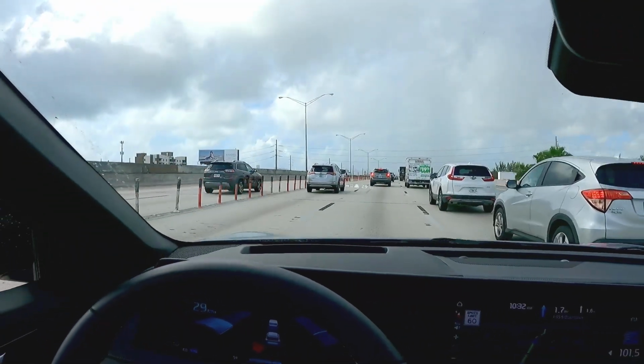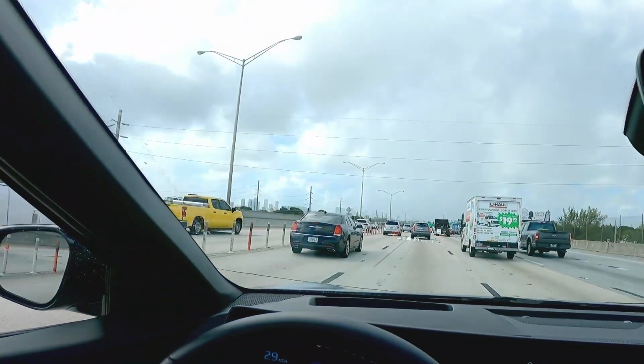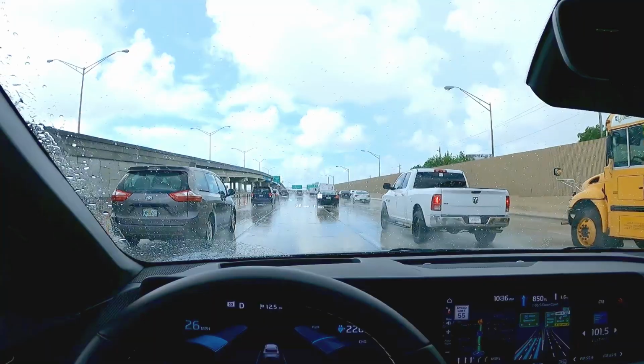And we have Miami up there. It looks very rainy, I think, so we're going to the beach. It's gonna be interesting to see if it's rain. It looks really heavy rain up there, so I guess we're just gonna have to wait and find out.